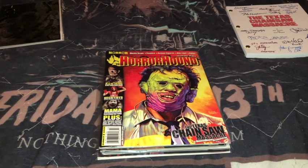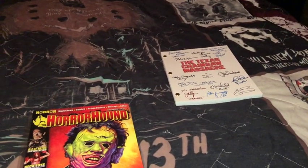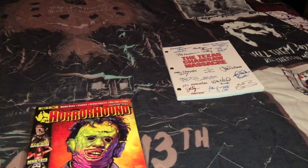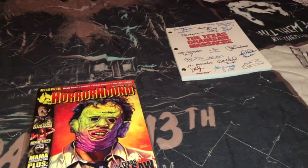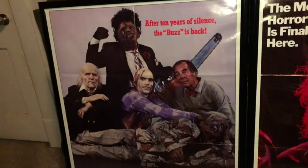Okay, so the last part of the video. Here we have a little stack of magazines. We have a signed script, which is a photocopy that is definitely not the real signatures, but that would be awesome. But it's a photocopy of that, and we'll get into that in a minute. And then I have a couple of posters here. I might as well show these now, get that over with.